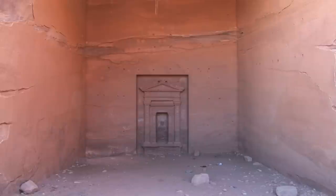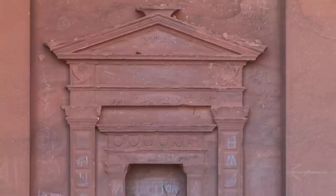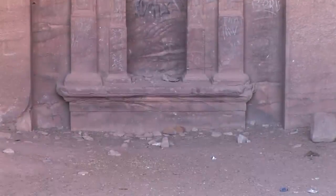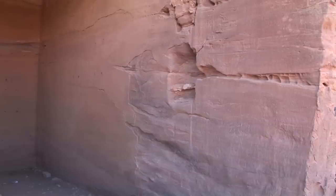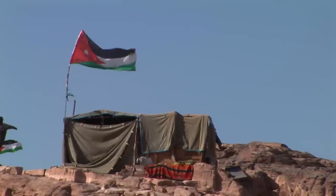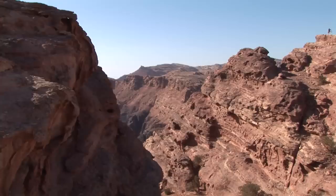Little is known of Nabataean domestic architecture. In Petra, there were certainly houses carved, like the tombs, into the rock. Excavations have also revealed houses built of limestone blocks, with roofs made of stone slabs supported by arches.